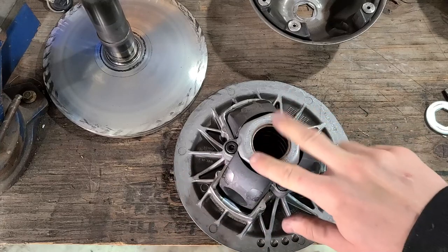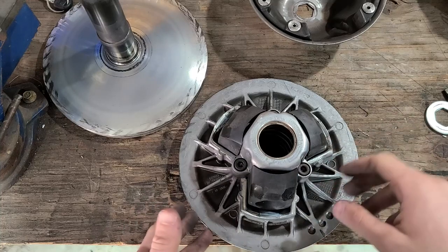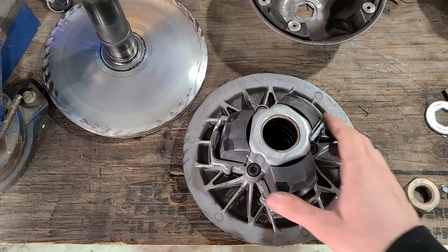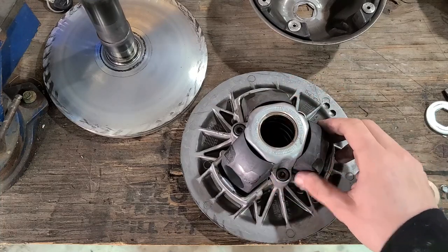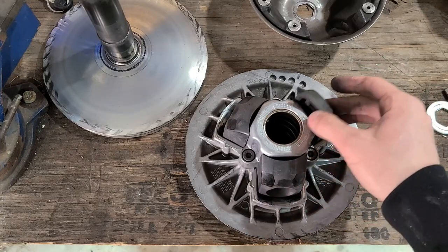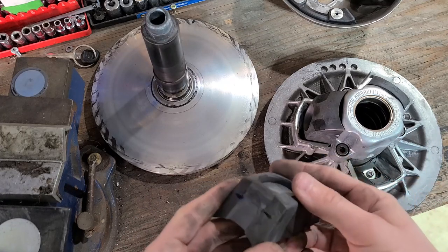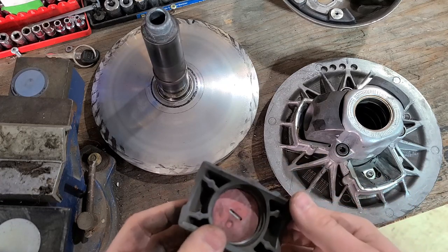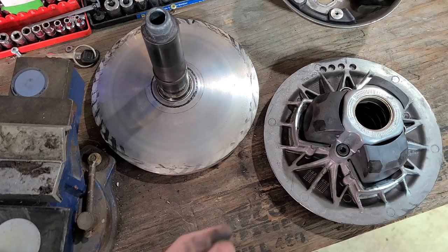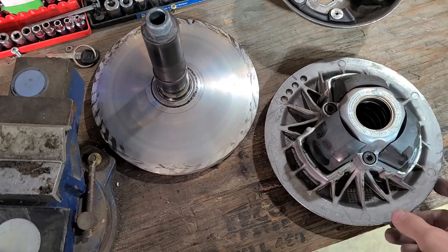There's no point in me taking out that spring keeper on this sheave, because the spring's not broken. And really, unless the spring was broken or I thought one of these bushings was worn out, that would be the only reason to be in there. And that's all just fine. So I'm going to clean this up now, and we'll just plop it back together. There really isn't a whole lot to see here. This clutch has 2,500 clicks on it or whatever, and it might as well be brand new. There's nothing in here that's worn at all after all that mileage.